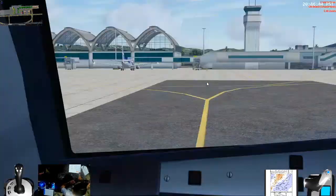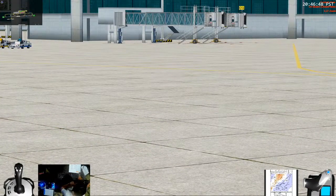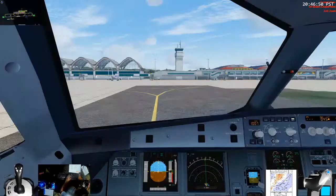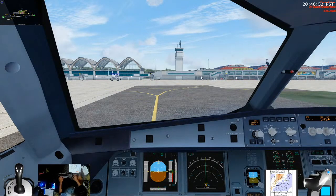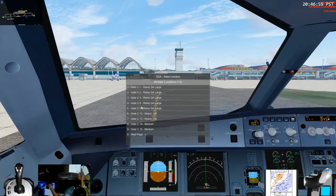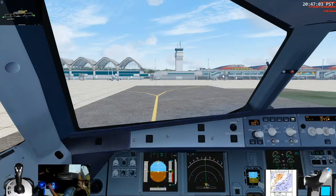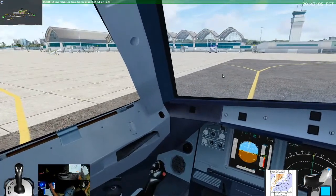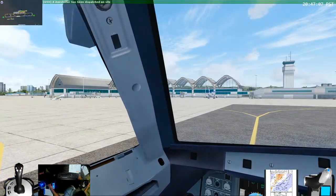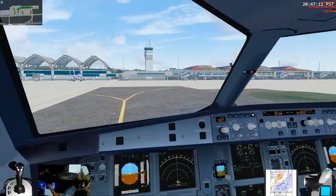Mactan Ground, Philippine 1861. I would like to request Charlie 13 instead. Roger, Philippine 1861, Charlie 13. Charlie 13, Philippine 1861, thank you very much. Charlie 13. On fast road, that's lights off.